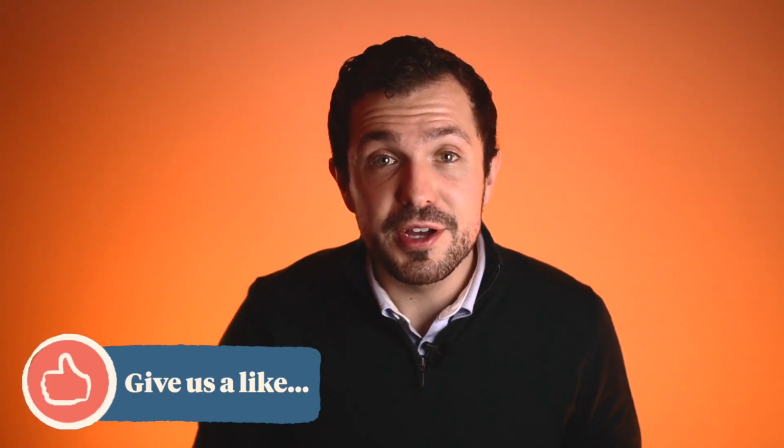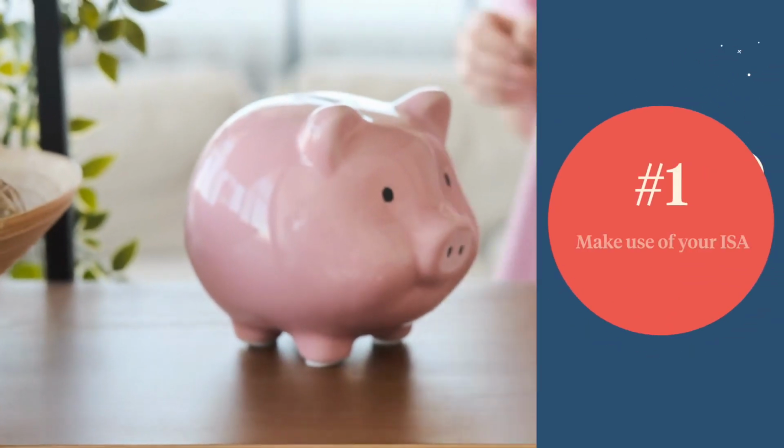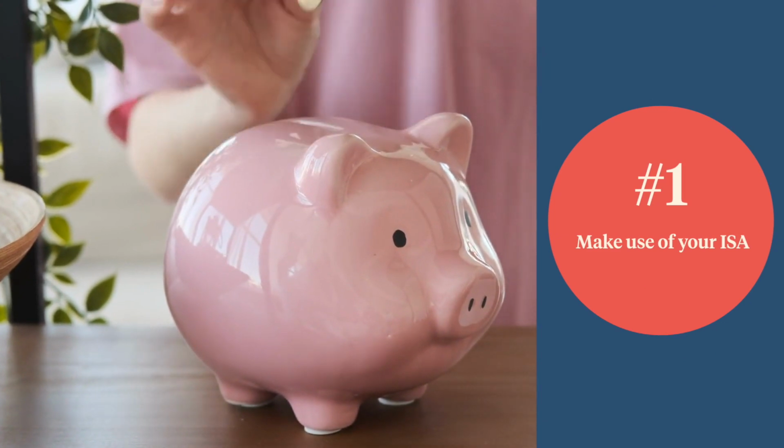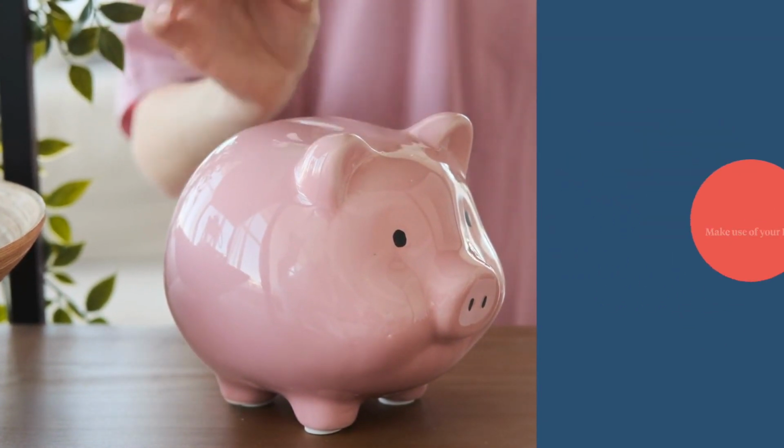In reality, these will change depending on if you're a business owner, employed, or retired, but I've tried to keep it to some core things that almost everyone should have a think about before the end of the tax year arrives. So, number 1 is to make use of your ISA. You can currently put up to £20,000 a year in an ISA, and once it's in there, it's completely tax-free, which is an amazing thing.